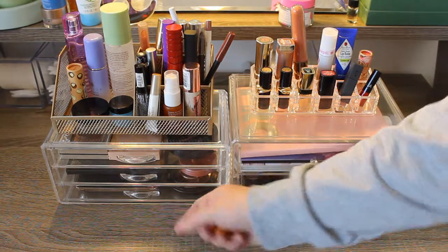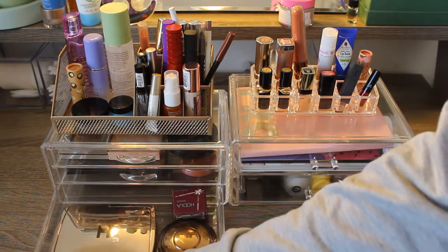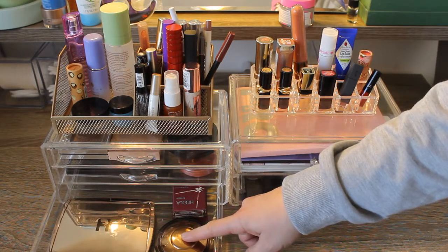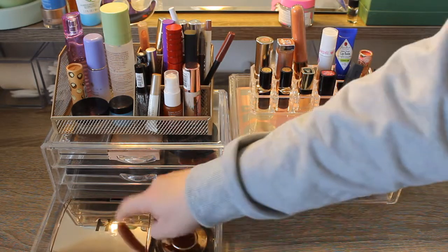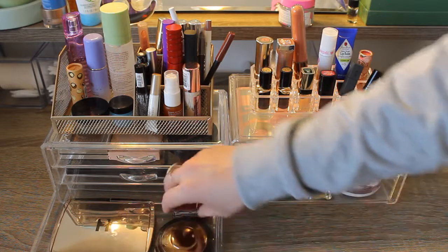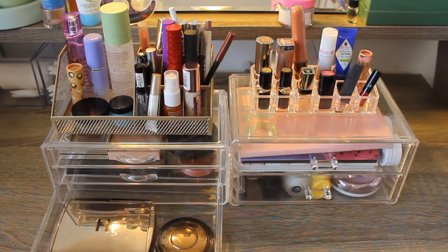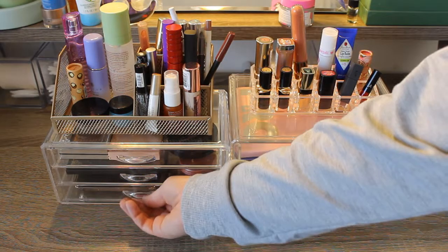So let's go ahead and look at this one right here. This drawer houses my bronzers. So this right here is my Becca bronzer. This is in my year-long project pan. This is my Hourglass face palette. The Hoola is the bronzer that I brought in last month. So we'll go ahead and pull this guy out.